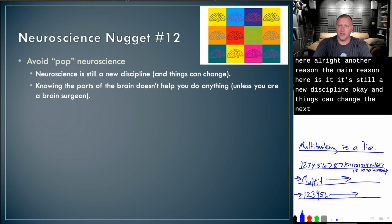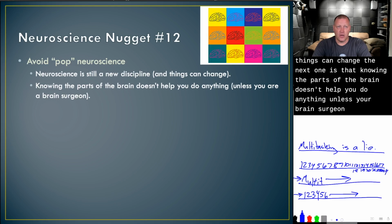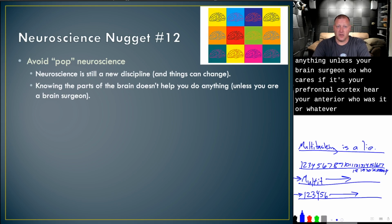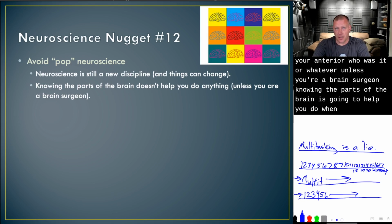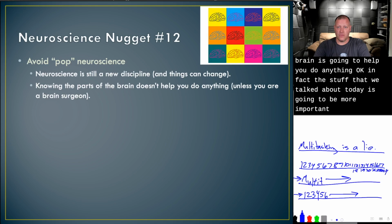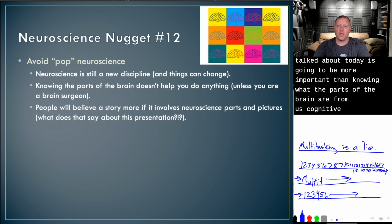The next one is that knowing the parts of the brain doesn't help you do anything. Okay. Unless you're a brain surgeon. So who cares if it's your prefrontal cortex or your anterior, who was it, or whatever? Unless you're a brain surgeon, knowing the parts of the brain isn't going to help you do anything. Okay. In fact, the stuff that we've talked about today is going to be more important than knowing what the parts of the brain are from a cognitive perspective.